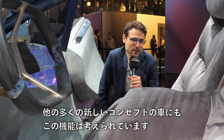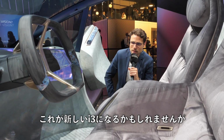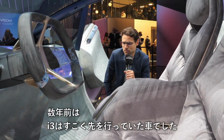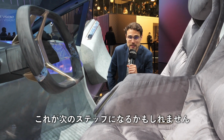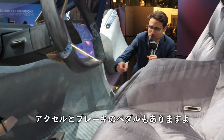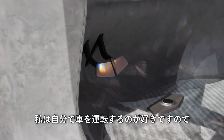And this is actually a thing that is thought out for a lot of different new concept vehicles. So would this one be a new i3? At that point, so many years ago, the i3 was really leading. Today, it could even be a concept car still. This might then be the next step, but I really like that we still have a steering wheel and we still also have throttle and brake pedals. So I like to be able to drive my car myself still.